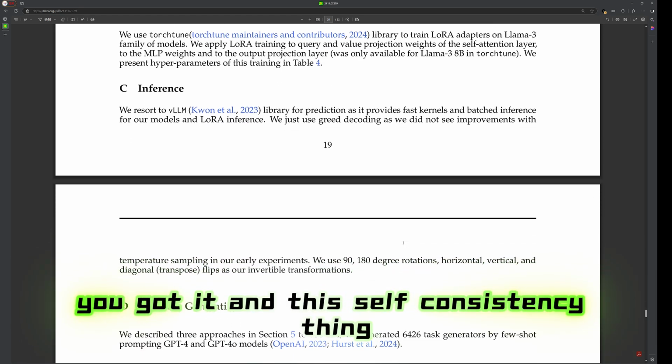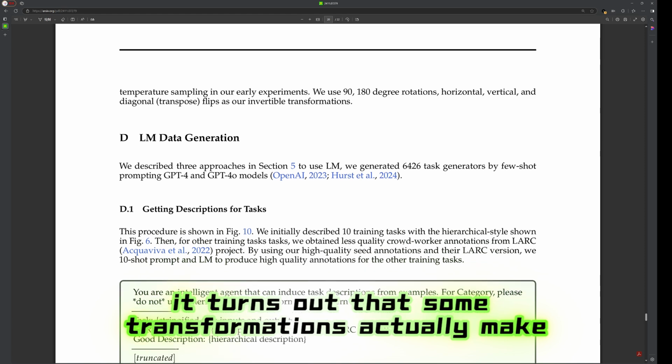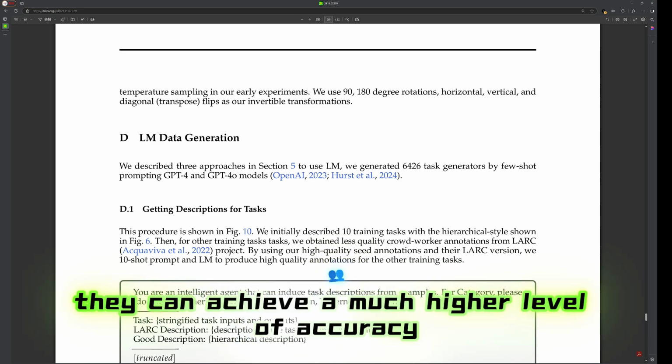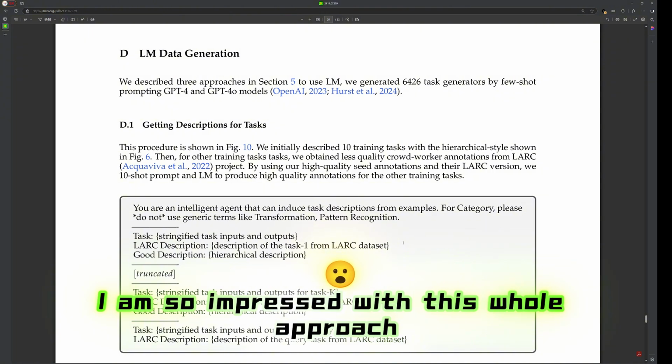You got it. And this self-consistency thing, it's incredibly effective. It turns out that some transformations actually make certain parts of the puzzle easier for the model to figure out. So by combining all these different perspectives, they can achieve a much higher level of accuracy. I am so impressed with this whole approach.